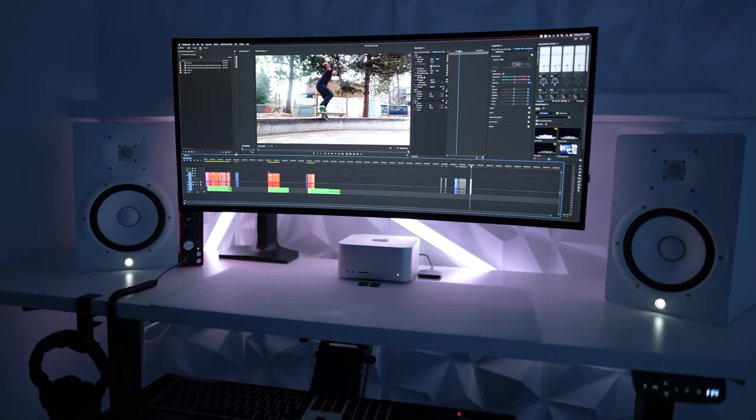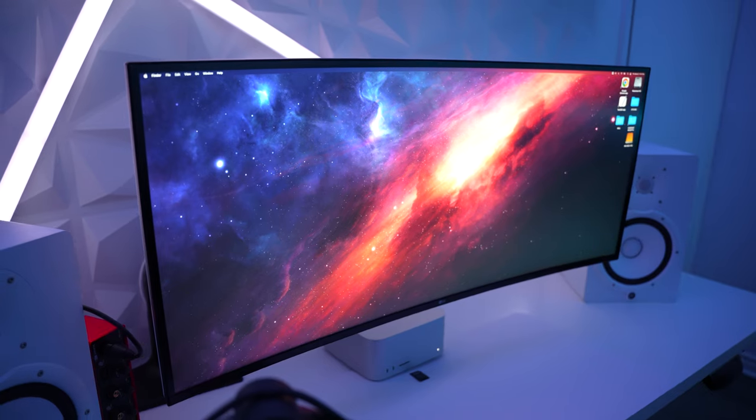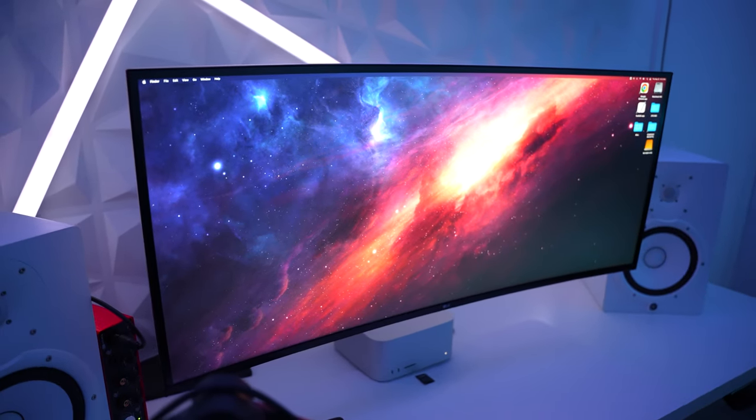Another great feature with this monitor is the fact that it's a 10-bit monitor. That means that it's gonna show significantly more colors than other monitors that are 8-bit. If you're a video editor like me, a video creator, you're gonna appreciate shooting in 10-bit and being able to color correct, color grade in 10-bit as well.